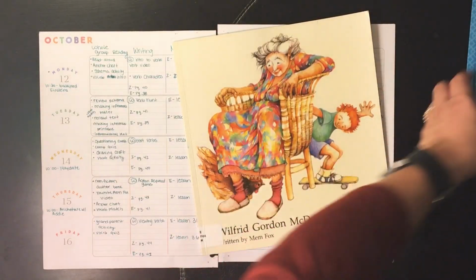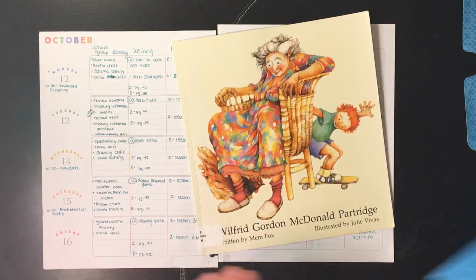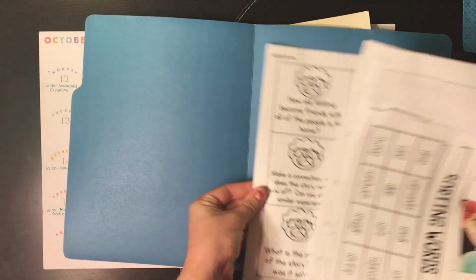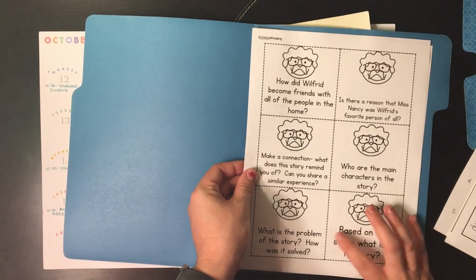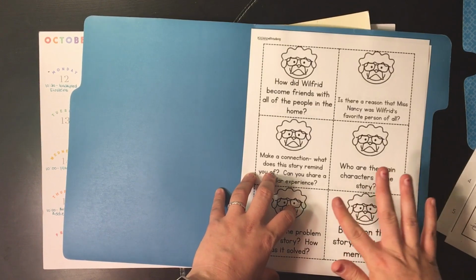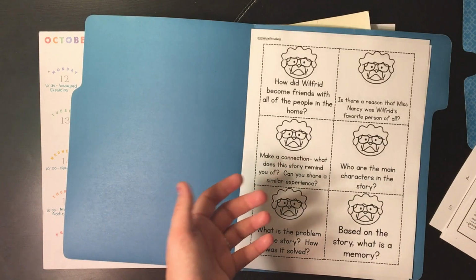And then on Wednesday, flip these over so that I can put them in order. On Wednesday, we will continue with all of the questioning cards. We will reread the story, and a lot of times I'll do it as a read aloud online. I'll see if I can find someone else reading it, or like a Tumble Books or something, so that way they don't have to listen to me reread it.